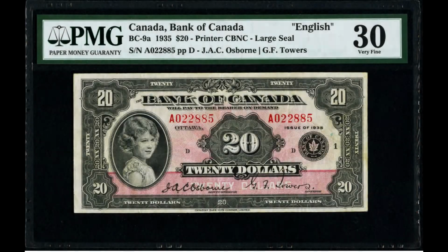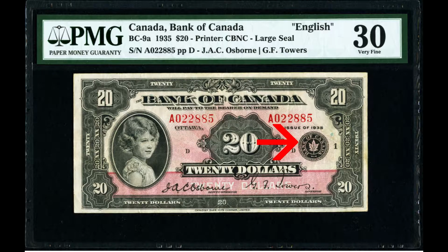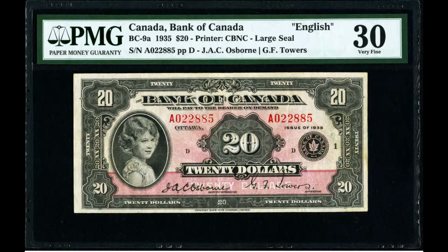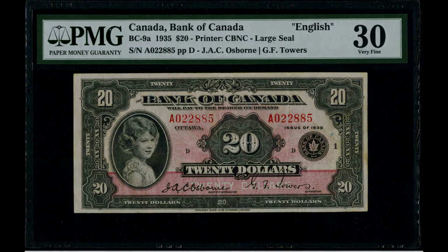All right, up next we have a 1935 $20 bill. This is a large seal variety. Now, if you look to the right there, the seal is larger than it would typically be with the small seal type. Now, the different varieties can fluctuate with the value. This is a nice example. The back is slightly stainy, but that's okay. For this type, it's an extremely rare variety. And this one brought over $2,100 in auction.